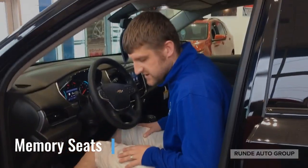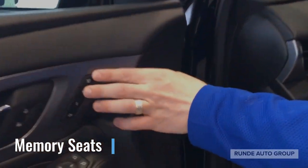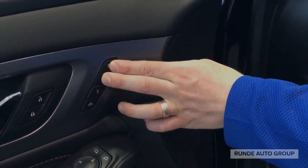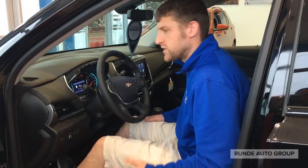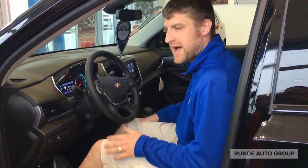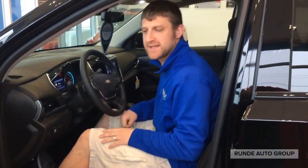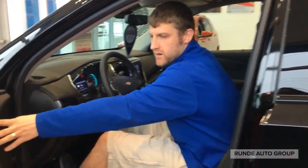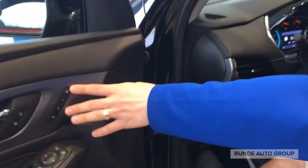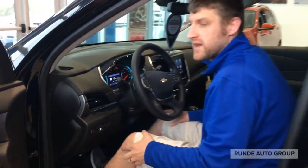Once it's all set, on the memory part you hold set and 1 together at the same time, and you hear the double beep. That means your memory seats are good to go. So for example, let's say you come in and you notice that you're too far back. You just have to hold in the 1 button, and the key is to hold it in. You keep holding it in, and it'll stop when it gets to your position. There's also a set 2, so technically another driver could set their preferences and set what they want it to be.